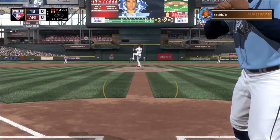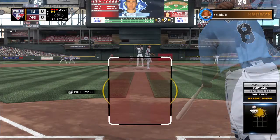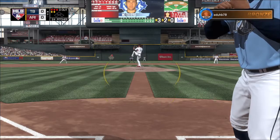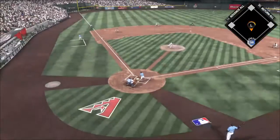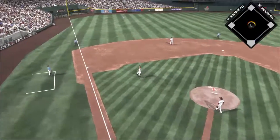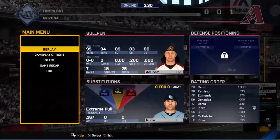The next 3-2. Another one sent foul. The payoff pitch one more time. Popped up. And there's out number one. Anthony Rizzo stands.